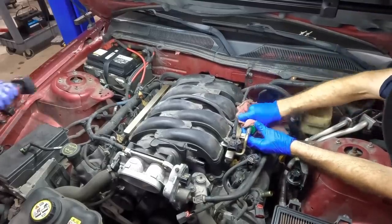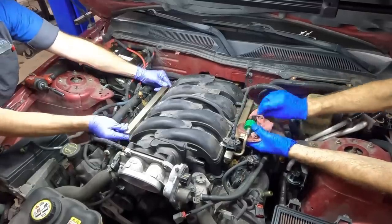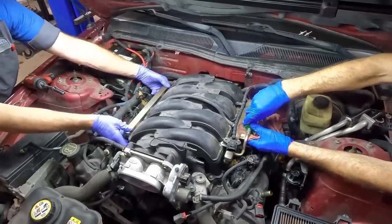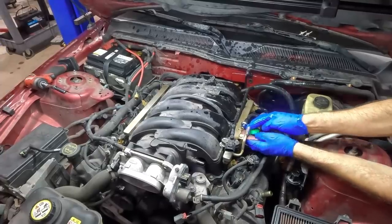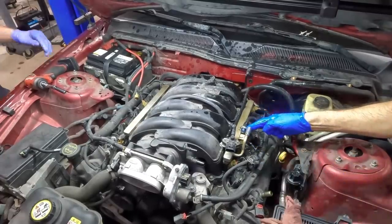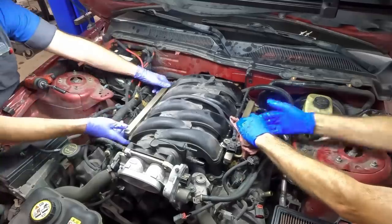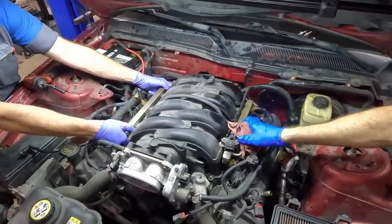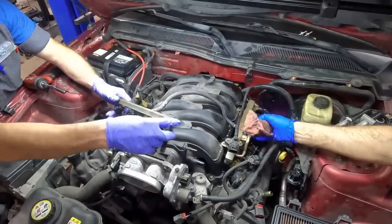All right, fuel line's coming off. Leaking fuel, dripping fuel, spraying fuel, losing fuel. Ow! No big deal. Just let it go. There's a fire extinguisher right there. We're good.